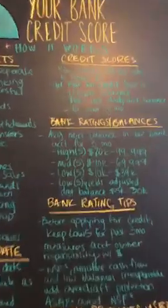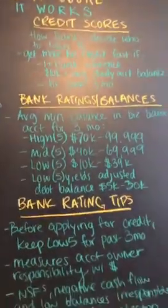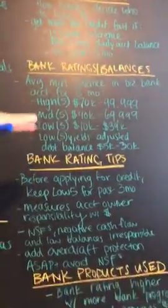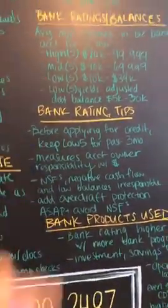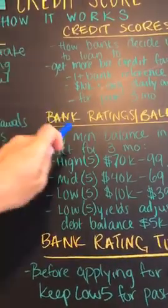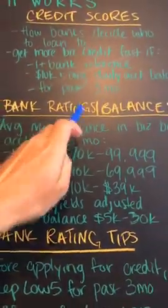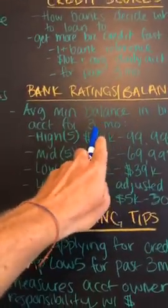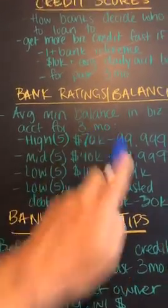So let's talk about the bank rating. Here's how it typically works. Now, not typically, mainly works. There's the main thing it's based on. Then there's all these other components we're going to talk about. The main thing that determines your bank credit score, which is known as your bank rating, is the amount of money you keep in your bank account over the previous 90 days or 3-month time period.